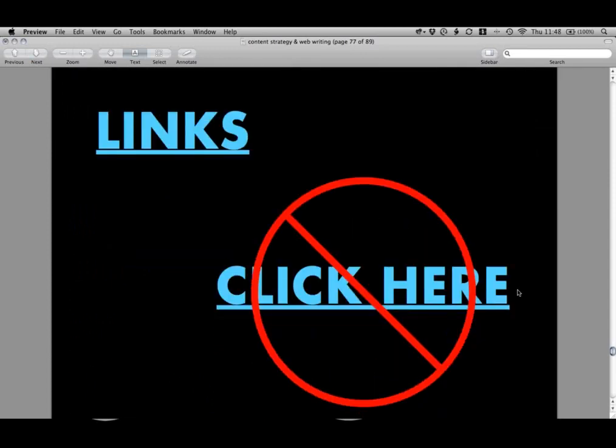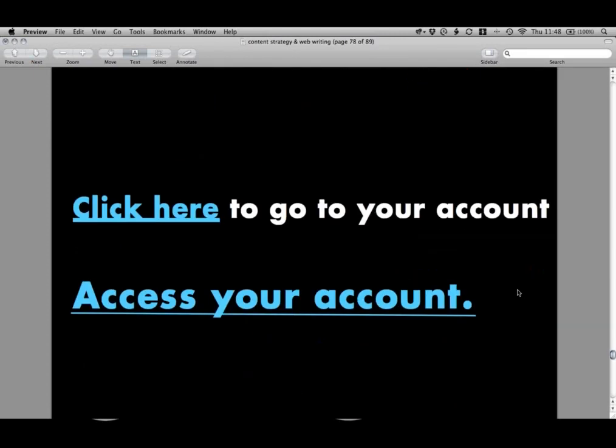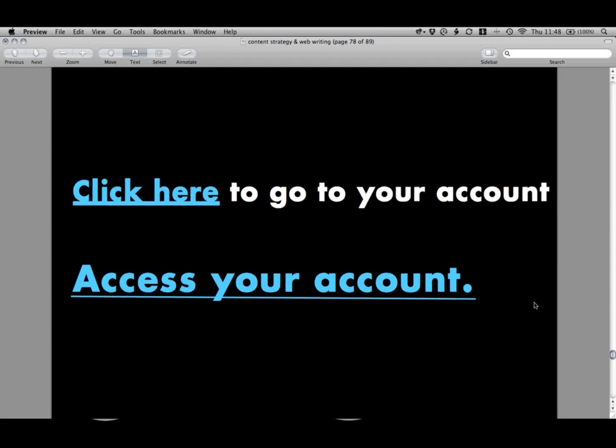So links, have some context in the links. Don't use click here. So instead of having click here to go to your account, you could write access your account. So this is a much more active way to phrase it, and it gives some information.